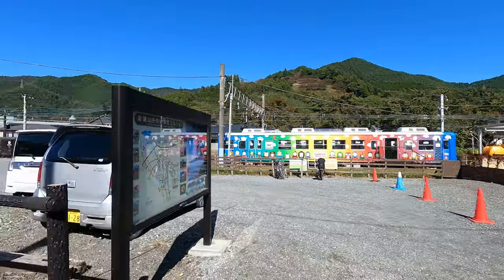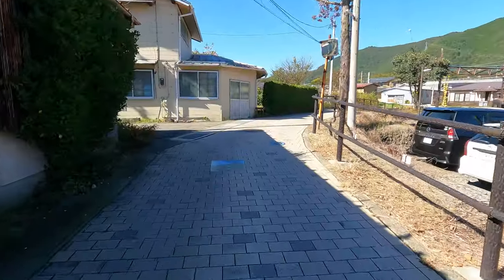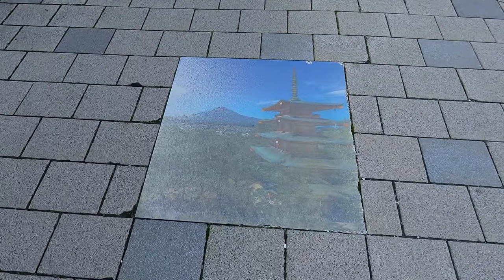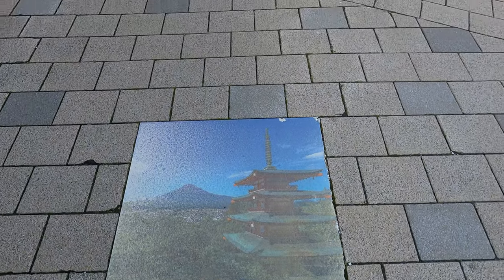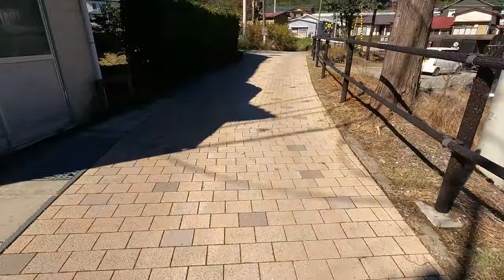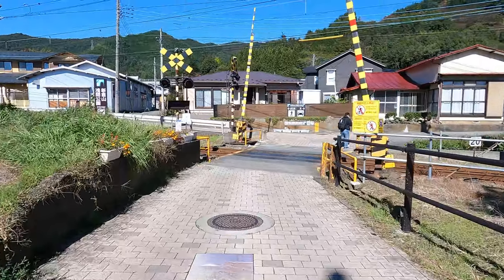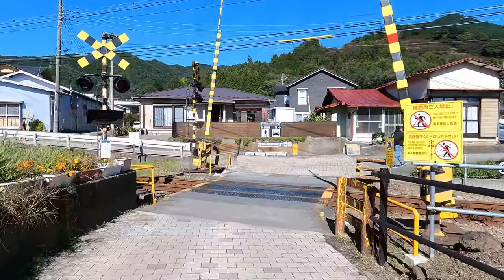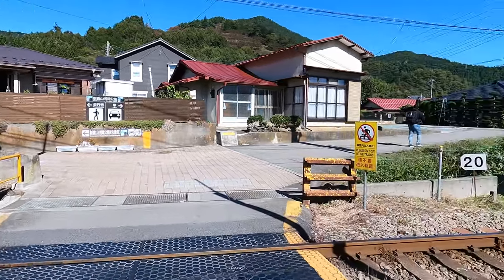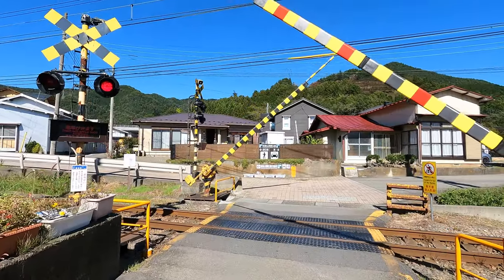From the train station to the park, it takes less than a 10 minutes walk. Just follow this brick path. The path has some pictures of Mount Fuji and a five-story pagoda. Also, some signs show you the way, so it's easy to get there. When you cross the railway, you can see the train go through if you're lucky. Here comes the train!